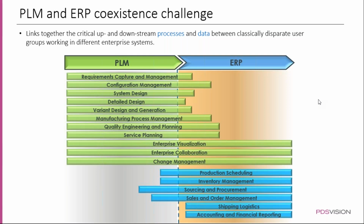And ERP on the other side is taking care of the physical production and also sales, finance, and sourcing. So we don't have a single system which is doing each and every process and handling all the data. Hence, this shows the need to integrate these two systems.